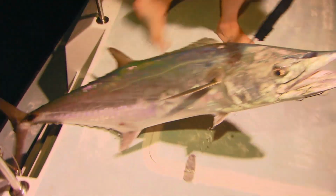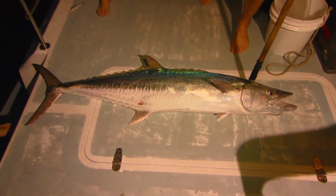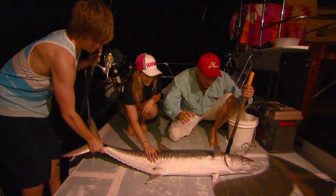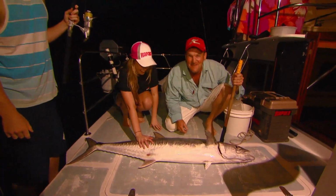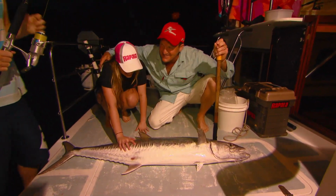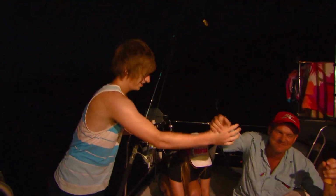Woo! Get in here, Jess. Oh my God. Oh my goodness. That is a mammoth Spanish mackerel. And what a fight. Well done, mate. That's sensational, Sean. Thanks for helping there, Tim.